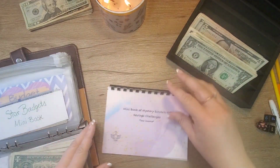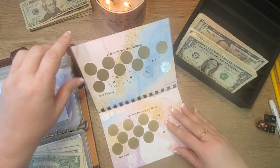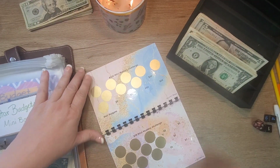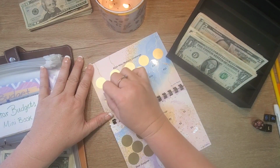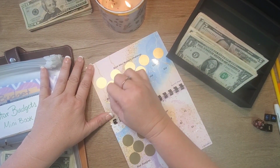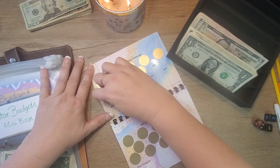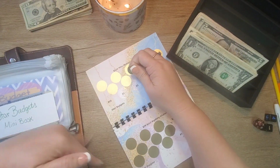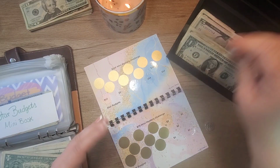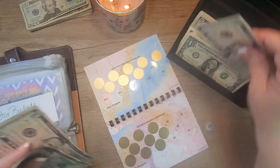Let's do Star Budgets mini scratch-offs. $15. So 5, 10, 15.